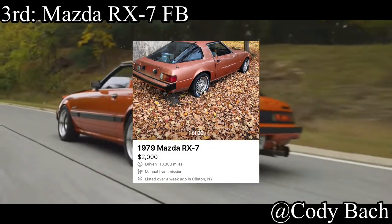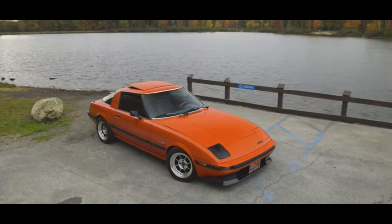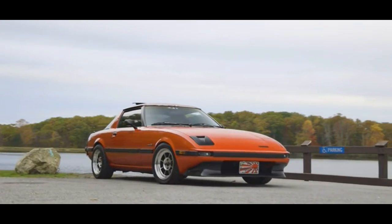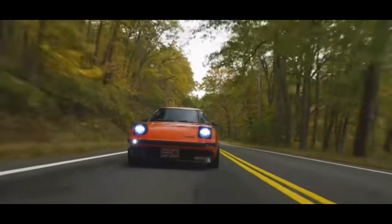Third place, baby. And it goes to none other than the Mazda RX-7 Facebook Marketplace. Yes, baby, you can still find an RX-7 under $5,000, but it's not the one that we all want. It's the one that we all don't want. But we'll settle for it because it still has a rotary and it still has the RX-7 nameplate, baby.